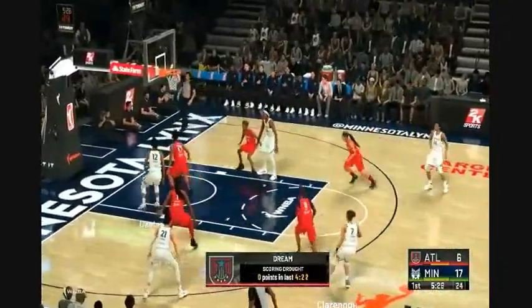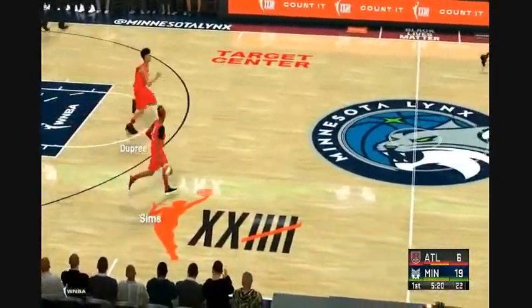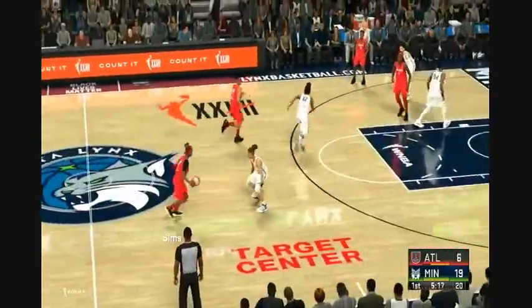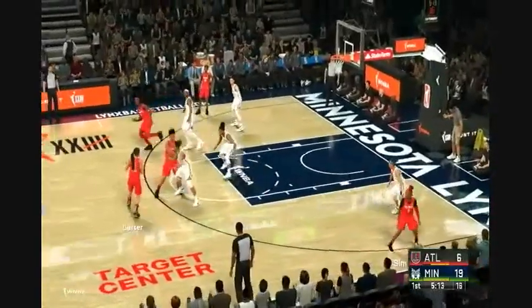Here's Dantas, and she finishes nicely on the layup. They keep going down low with the ball, and it keeps resulting in points. Extremely positive. I mean, that's a very nice lead to have this early in the ball game. They've come out on fire out of the gates.